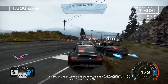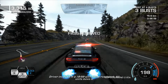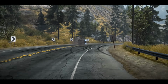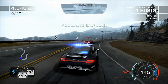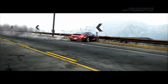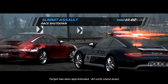Authorized for use. Repeat, EMPs. Driver involved in a 1050 with police roadblock. All units move in. Consider this recorded. Apprehended, all units stand down.